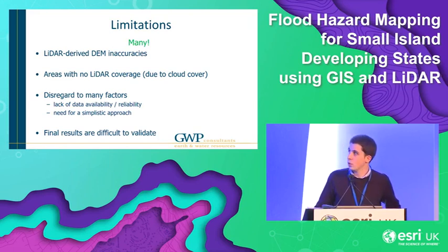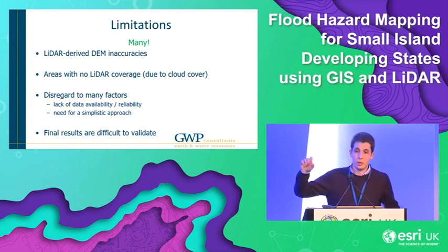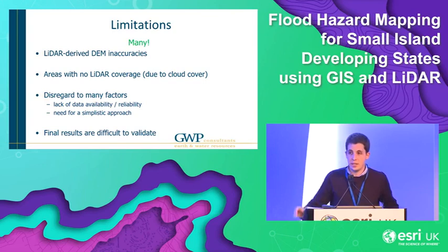So one of the main limitations is that although the LiDAR digital elevation model is very accurate in some places, it might not be that accurate in some other places. Because Samoa is a very densely vegetated country, sometimes the LiDAR cannot really penetrate all the way to the ground, and this causes the density of ground points in some areas to be so low that, if these areas are really flat, the hydrological modeling or hydrological routing in ArcGIS sometimes doesn't lead to very accurate results. So that was one of the limitations.